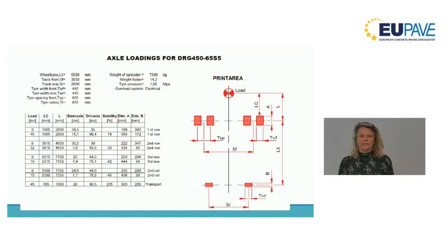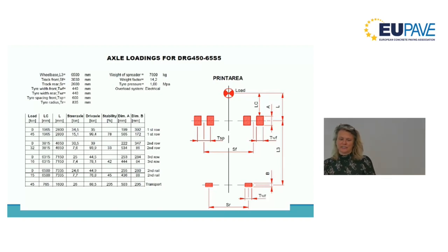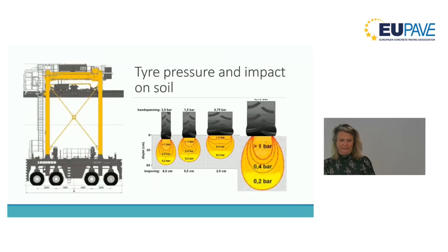I also show you this because this is really important to make a good design. What do you need to make a good design for your specific case? It is all dimensions of your reach stacker. And by all dimensions, I mean the dimensions of the wheel, so the width, the length in relation then to your load, which it takes, the distribution, which type it is, and then, very important, the distribution of the load over the steering axle and the driving axle. So that is the information you need. When you want to make a design, start with searching for this, and then it will work out fine.